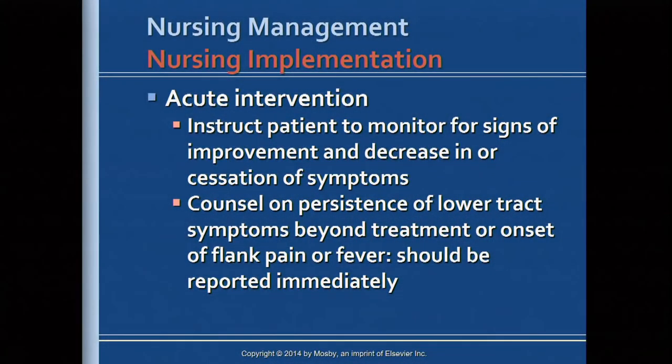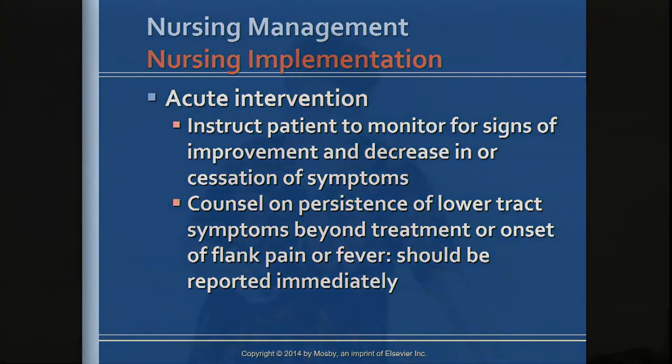Monitor for signs of improvement. Make sure they let the doctor know if they're not improving, because they may be on the wrong antibiotic. Counsel on persistence of lower tract symptoms beyond treatment, so they should be reported immediately. These are those people who have maybe something actually the matter anatomically or whatever. Maintaining adequate fluids, regular voiding, and remember to void after intercourse. This is just what we hope that they will experience: normal urinary elimination, relief of symptoms, and verbalize knowledge of treatment regimen.